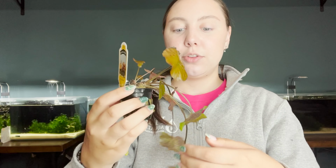And then it wouldn't be a video talking about my favorite plants here if I didn't talk about a lily. So this is the red tiger lotus. Our lotuses look so stunning in water. They are so cool. A couple cool things about this plant is it actually can grow flowers when the leaves reach the top of the water. And they're actually fragrant flowers.